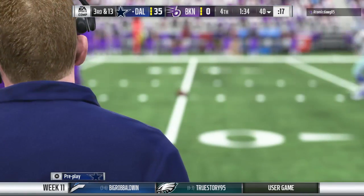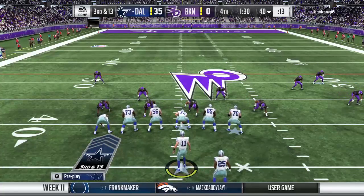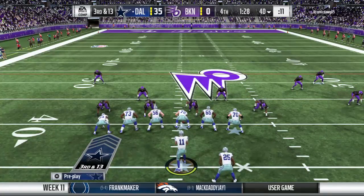The Cowboys on 3rd down. No problems to this point. A perfect 5 for 5. This is going to be 3rd and 13.